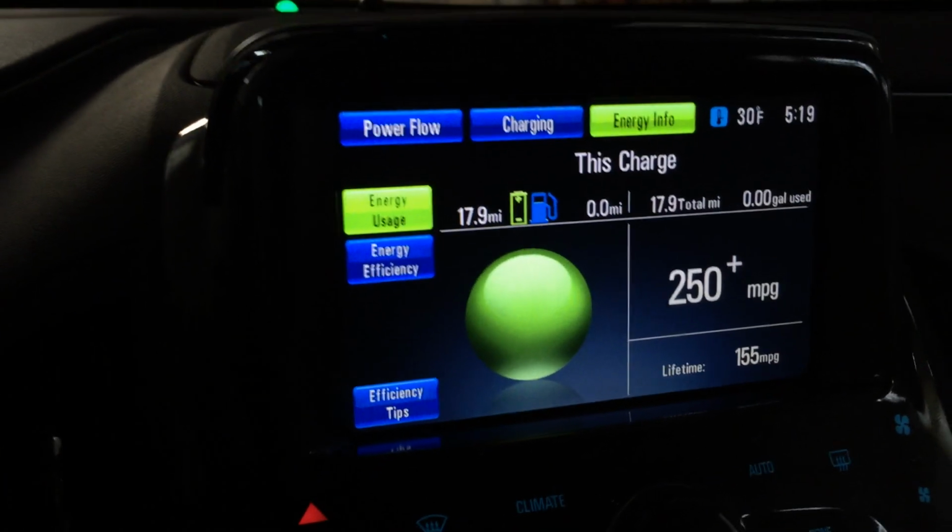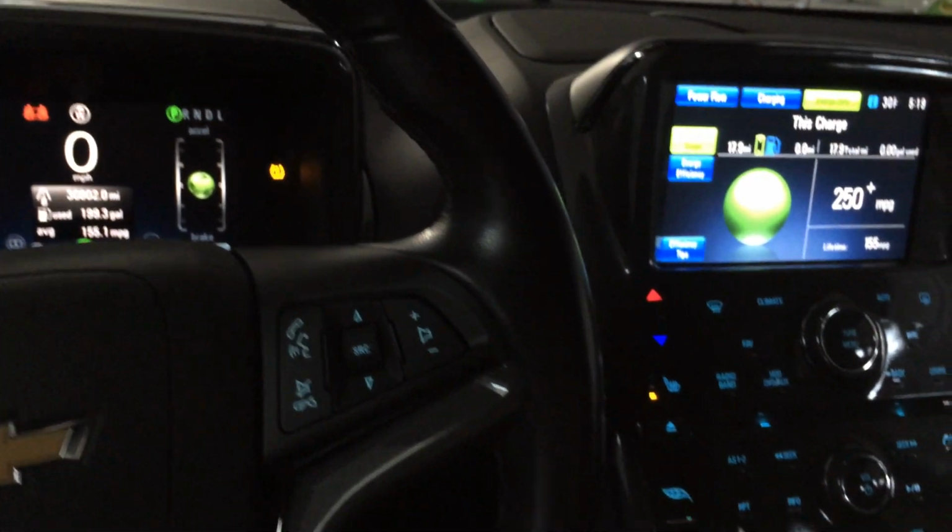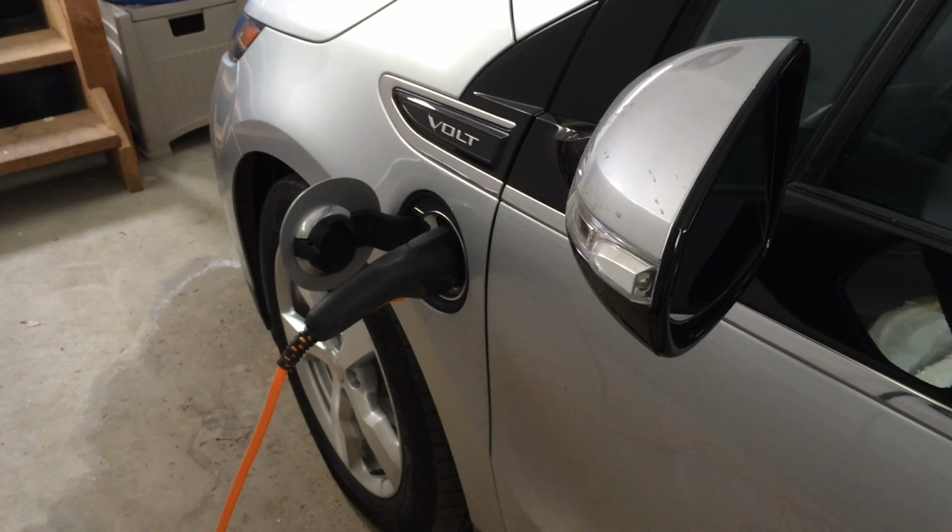So that is it for the interior, and we'll take another look outside the car and take a look at the trunk space and some other things as well. Okay, here we are outside of the vehicle in the garage. Right now it's plugged in.